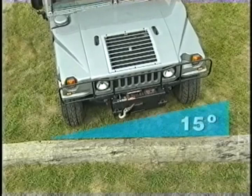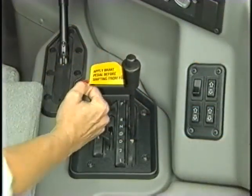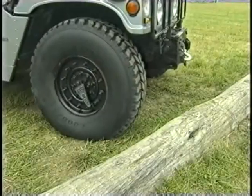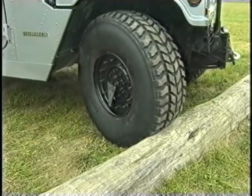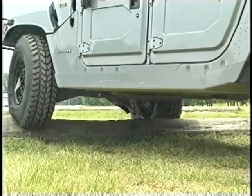Use the 15-degree rule. Approach logs, walls, and ditches at a minimum 15 degrees from perpendicular. Place the transfer case in low range, transmission in 1. Then turn your front tires perpendicular to contact the obstacle and slowly accelerate. If the obstacle is a log, allow one tire to crest the log before the second starts to climb.